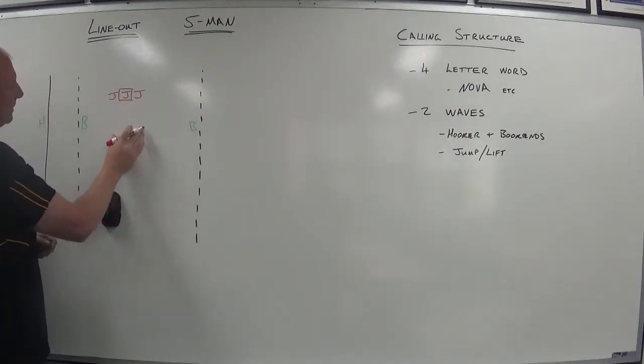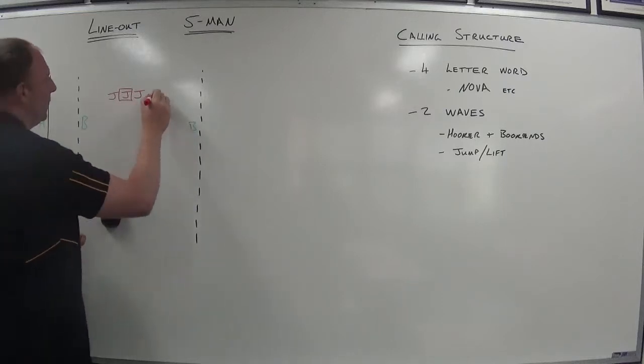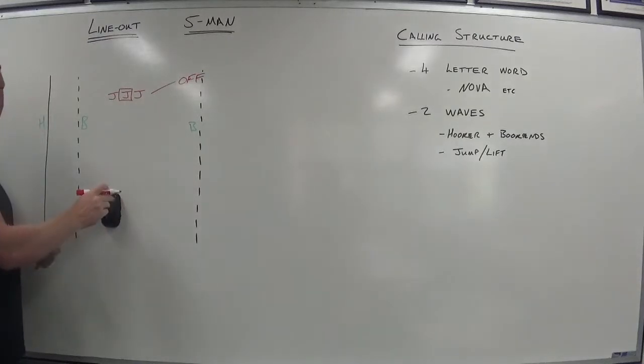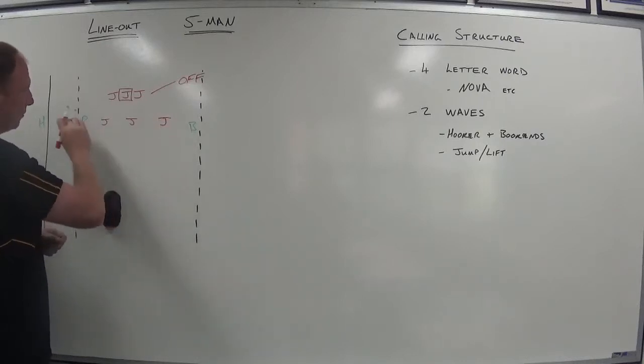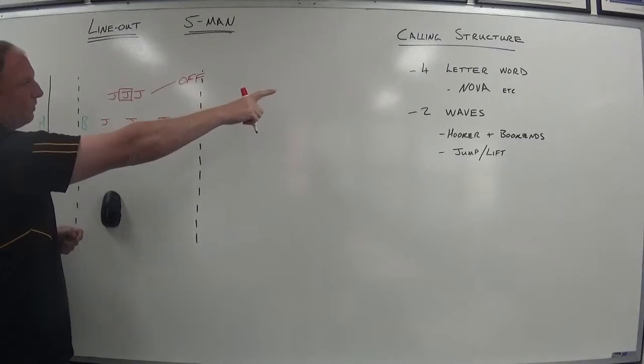If these 3 players come in and they're matched up, i.e. our opposition mirror them, at that stage there we'll have an off call. If we verbalise that off call, our players will come in and they'll just go equidistant, and we'll take up the whole area there, and then we go to our calling structure, which would be our 4-letter word.